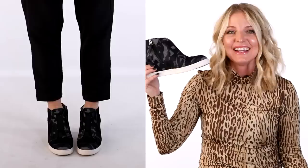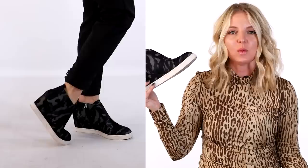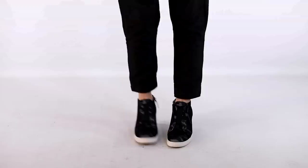These, it's like a 3 or 4 inch wedge. I love these sneakers. They take a little bit of breaking in, like I would say 6 to 7 wears, but they're awesome. So I wear these all the time to travel in. I have this pair of lighter camo, and then I have this pair that's black and blue camo. I feel like, you know, it's casual, but it also gives me some height, which I love.